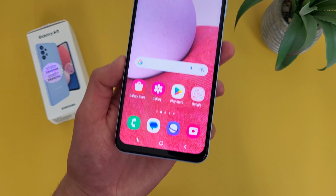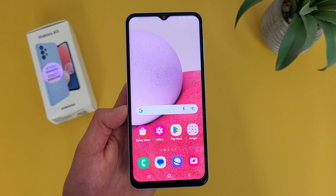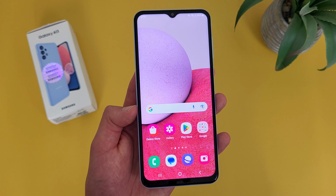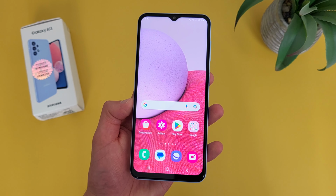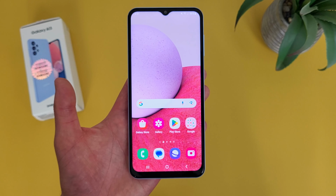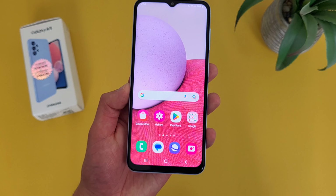First of all, again, the display is really nice. While there are 4G phones like the Motorola Moto G Stylus, for example, that have displays that are just as good, if not better, those phones are a little bit more expensive. And for a really cheap entry-level phone, I don't think very many phones, if any in this price range, have a display that looks this good. So if you are going to be consuming a lot of content and you just want something really cheap and affordable, then honestly the Samsung Galaxy A13 is really a perfect option for that.